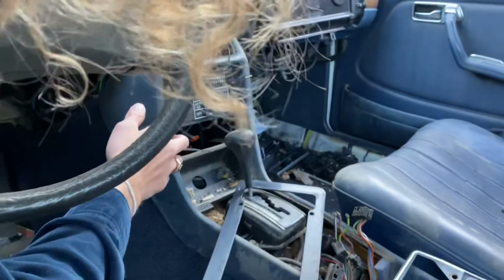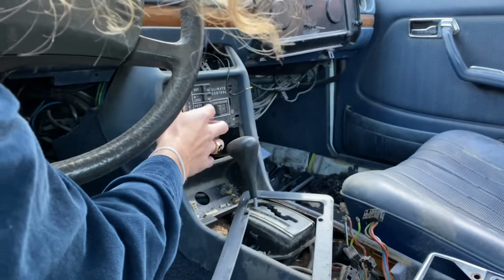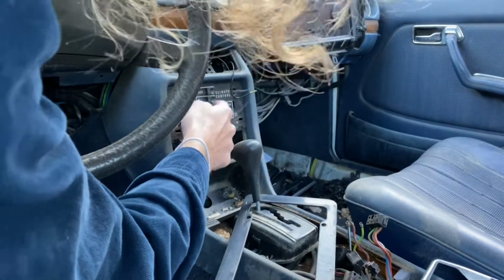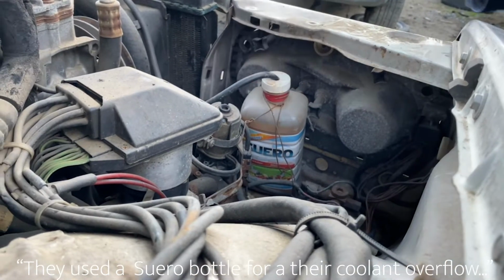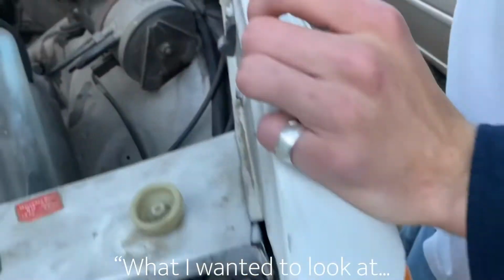Early year climate control unit, and it looks like a NASA calculator. Like, it looks like you can set off a bomb with it. Aero bottle for their coolant overflow, so that's kind of interesting. To look at is these.